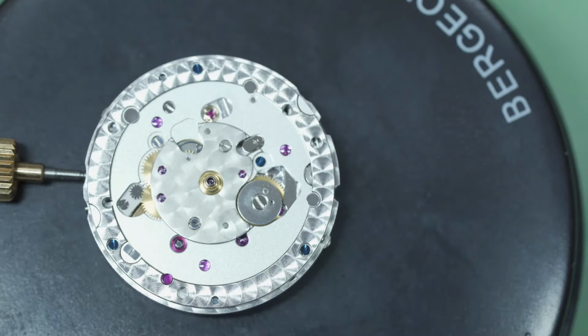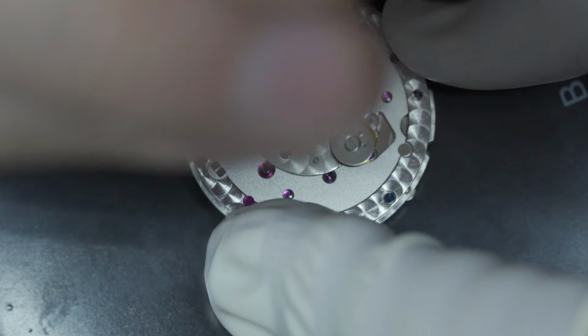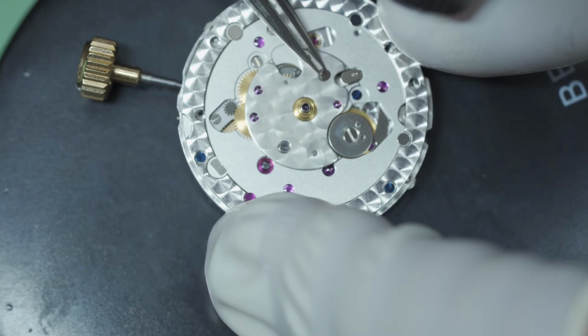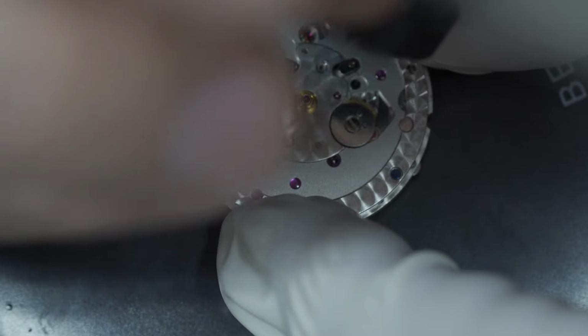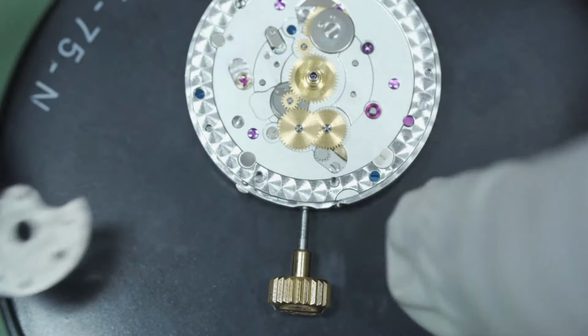But as you can see, I've removed the movement from the watch case and I've taken off the dial and hands and of course the calendar ring, and what we're looking at now is the additional GMT complication. To expose the GMT works, all I need to do is remove these two screws, which are holding down the cover plate here. And now I can remove the GMT components.